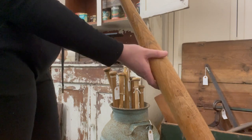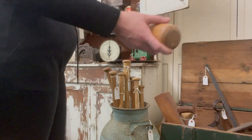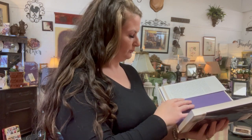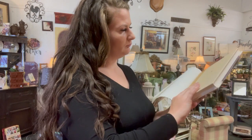You guys, this was a real Louisville Slugger. It even says it on the baseball bat. I tried to get it to show on the camera, but I don't know if you can read what it says. But it was $65, so I didn't think that I wanted to spend $65 on a baseball bat today.